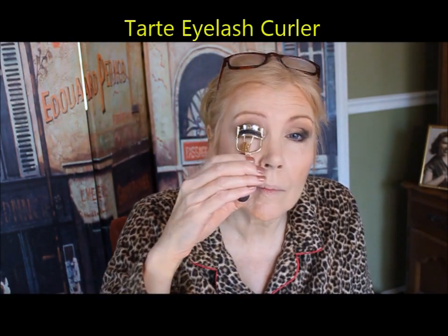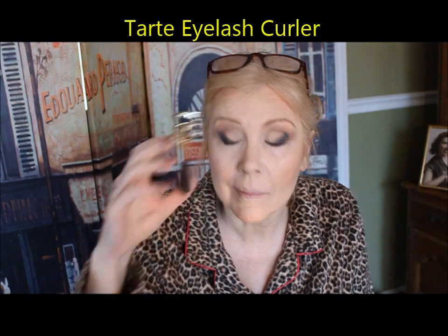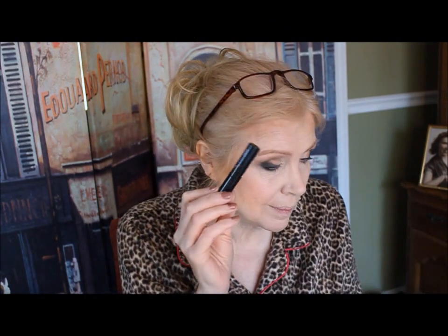I'm just doing a little tight lining there, and I'm wiping off the tip. Whenever I tight line, I always wipe the tip off. And I'm blending a little bit, but again, not enough. I need to blend that upper lid a little bit. Now I am curling my eyes. I'm doing 8 seconds on each side. That is a Tarte eyelash curler.